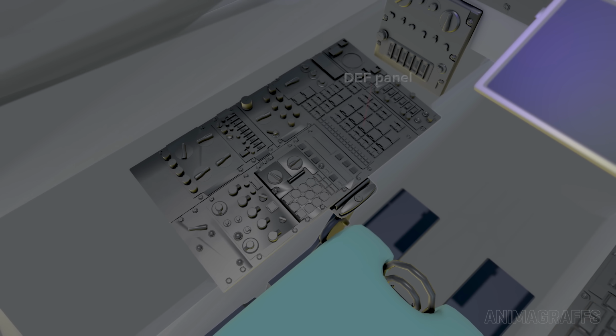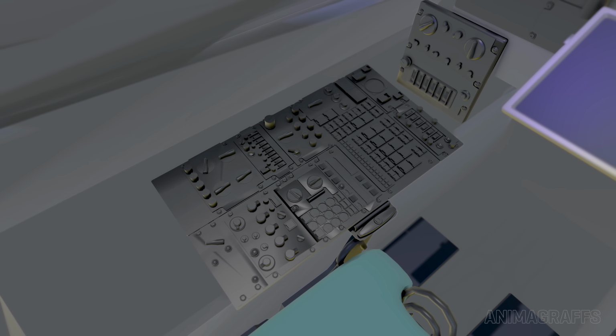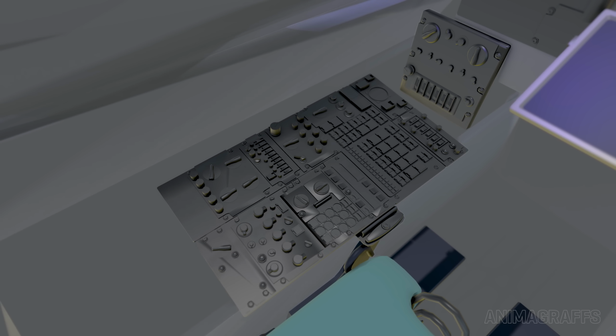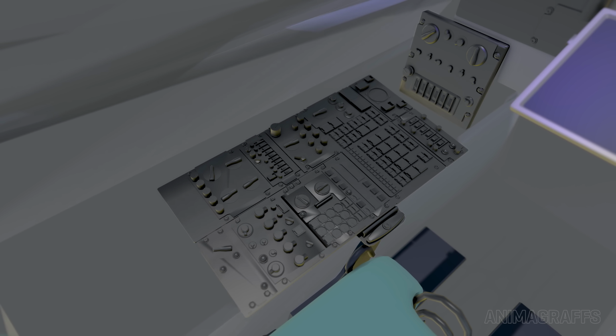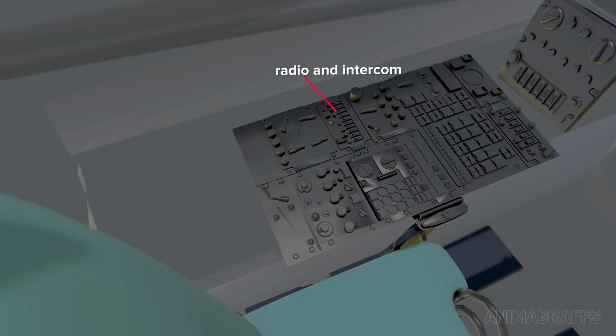Controls at the left side include a DEF panel to engage onboard defensive systems, which could counter any threats to the plane from things like surface-to-air missiles, air-to-air missiles, hostile fighter intercept attempts, and so on. There are also radio and intercom controls in this area.